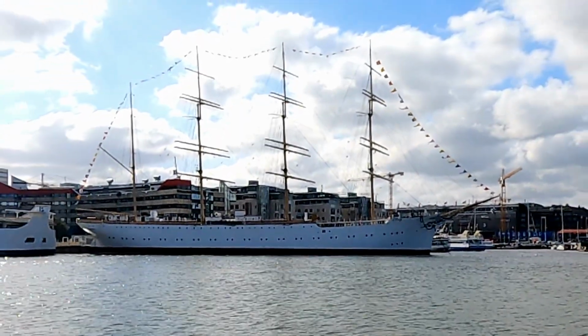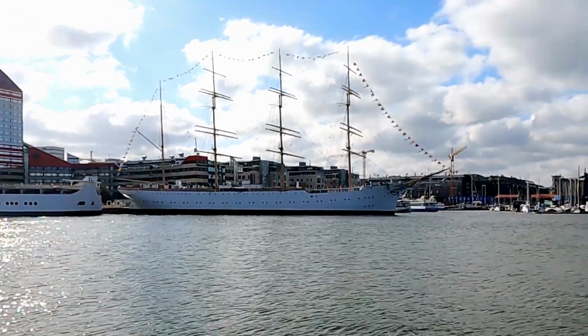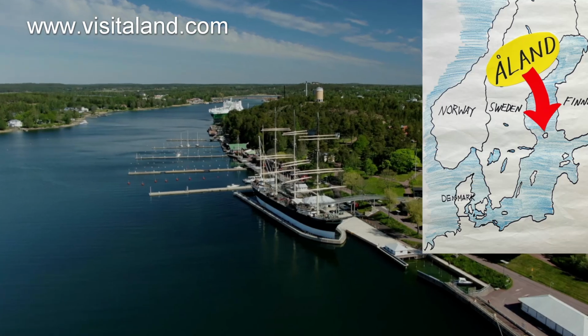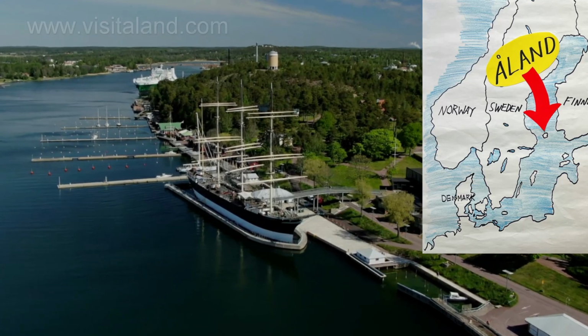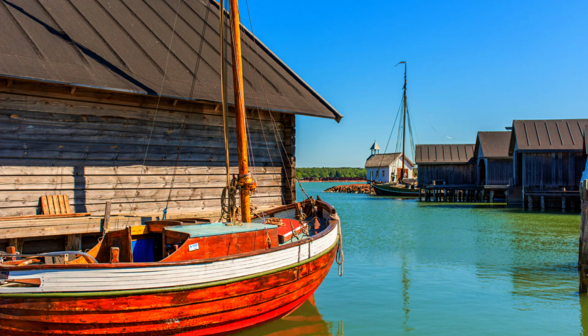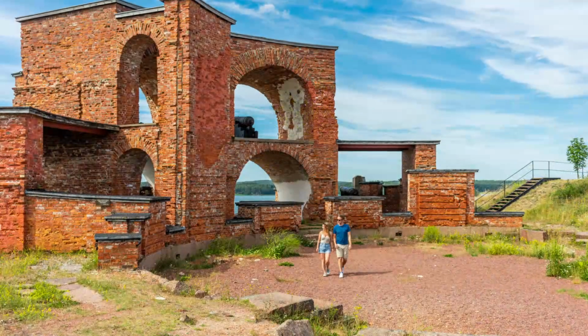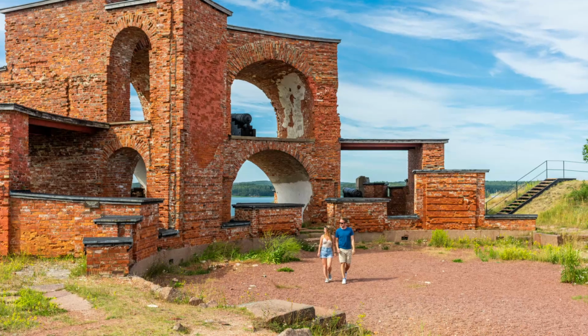this ship and many other ships were used by the shipowner Gustav Eriksson in Åland. Åland is an autonomous county in the Republic of Finland. It's neutral and demilitarized. A population of about 30,000 inhabitants. The language is Swedish.